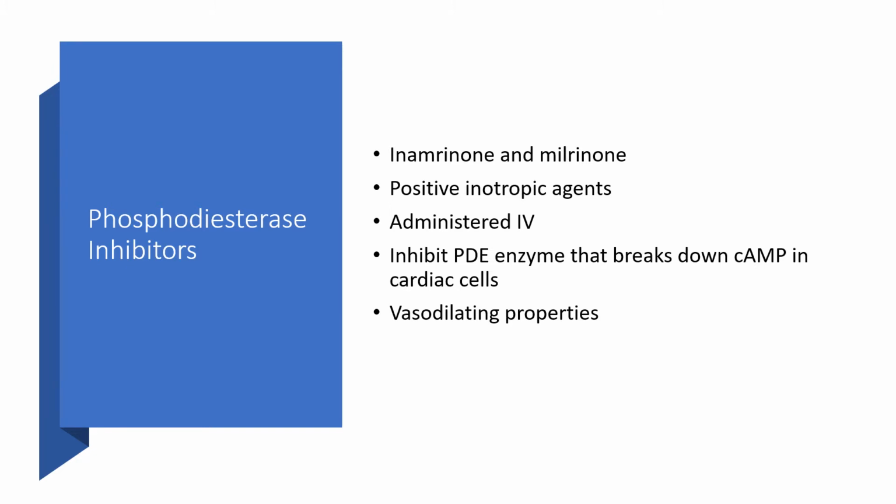Now let's move into the phosphodiesterase inhibitors, or the PDE inhibitors. These include inamrinone and milrinone. So the suffix rinone will help you characterize and classify the two most important phosphodiesterase inhibitors that I want you to know. These drugs are usually limited to the short-term treatment of patients with severe congestive heart failure, and it's also used in patients who are awaiting heart transplantation. They are positive inotropic agents.